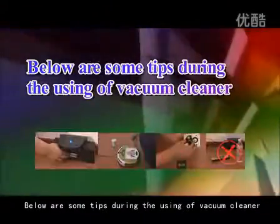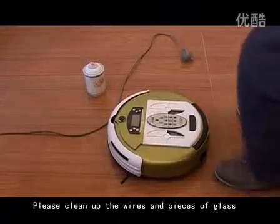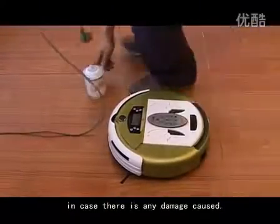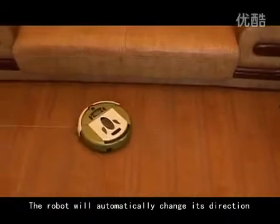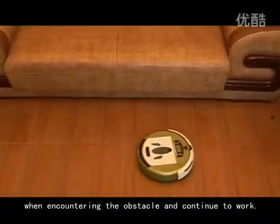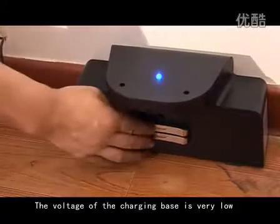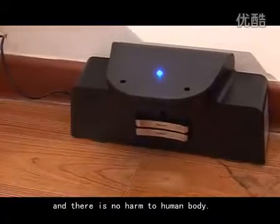Below are some tips for using the vacuum cleaner. 1. Please clean up wires and pieces of glass in case any damage is caused. The robot will automatically change its direction when encountering an obstacle and continue to work. 2. The voltage of the charging base is very low and there is no harm to the human body.